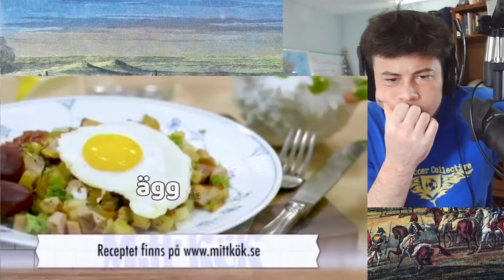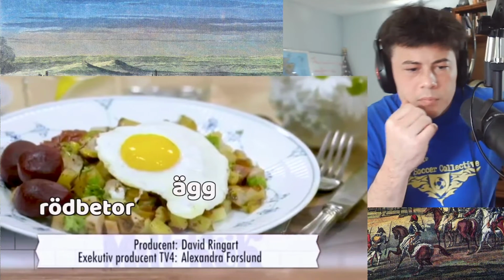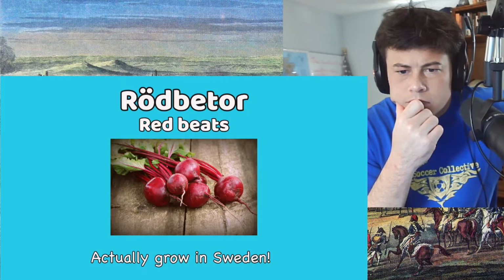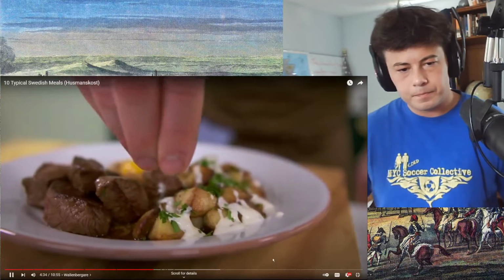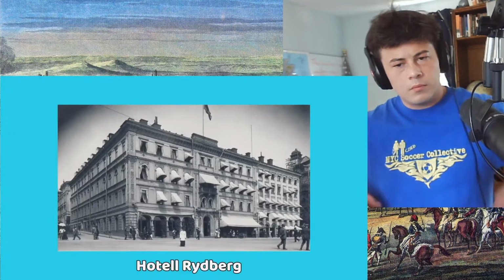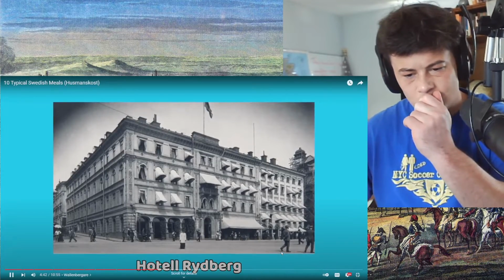On the top of the pyttipanna, you put ägg och rödbetor. Another of these few vegetables that actually grow in Sweden. Pyttipanna is something that we eat at home. However, with time, it's something you can eat at the restaurants as well. And we came up with a fancier version that we called Biff Rydberg. It is called Rydberg because it was created in a hotel called Hotel Rydberg.